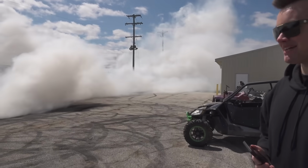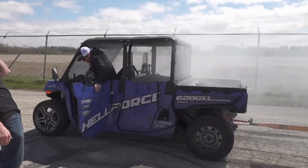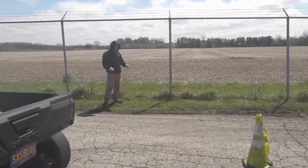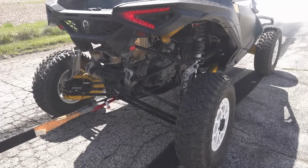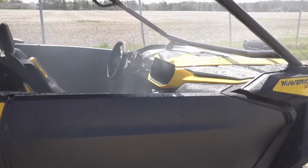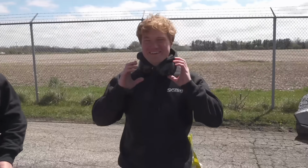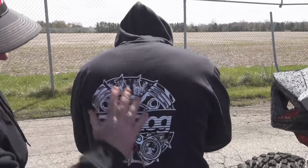Look at that! That was something. Jeepers creepers! Holy moly! Look at the car! Look at the car! Oh no! Oh, no. This poor guy! No. Oh my gosh! Jeepers! Back turn around, turn around. Oh, clean, dude, clean.